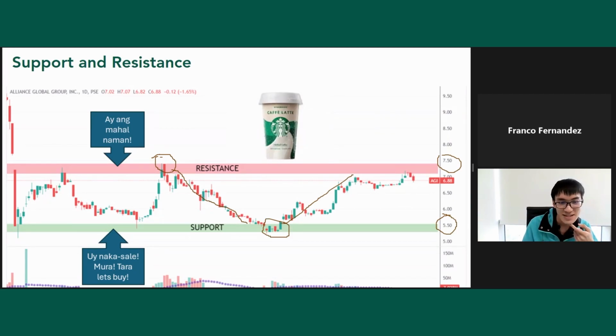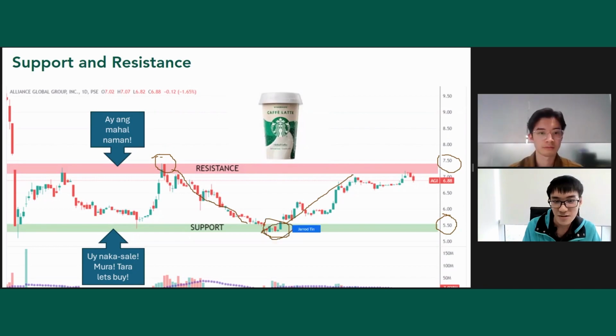Then support is the area na maraming demand which pushes prices up, 'di ba? So if I were an investor, where would I buy? I would buy kapag nasa support, then I'll sell kapag nasa resistance. Right? So that's the concept of support and resistance.